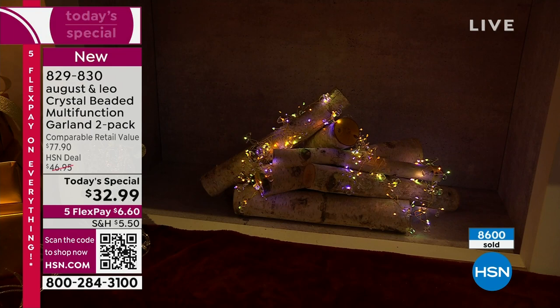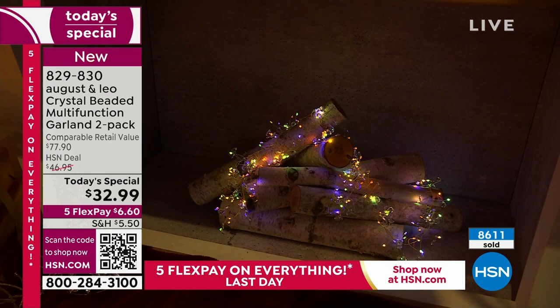Every time I go to a party and I'm in somebody else's bathroom, I always feel kind of like, oh man, should I be in here? Is this weird? It softens it. It makes it so pretty. Any room of your house.